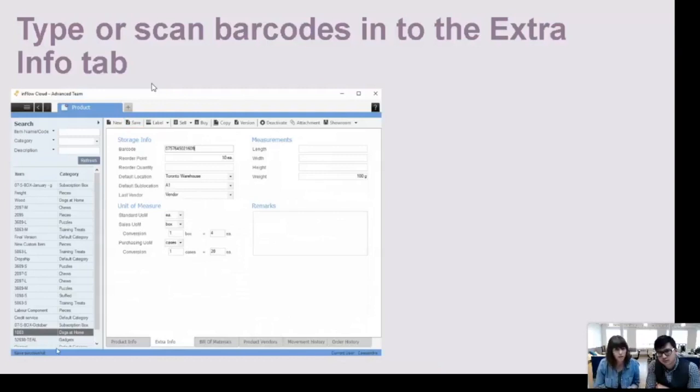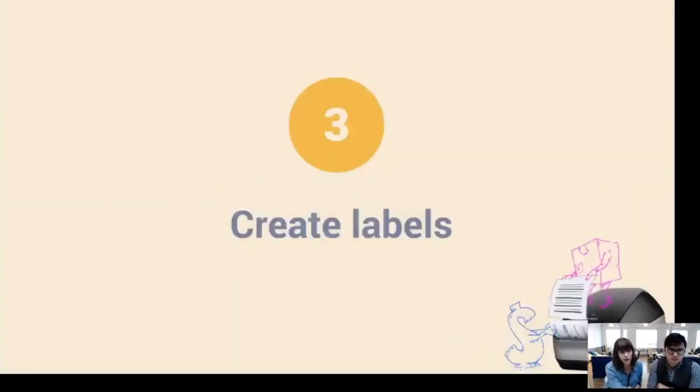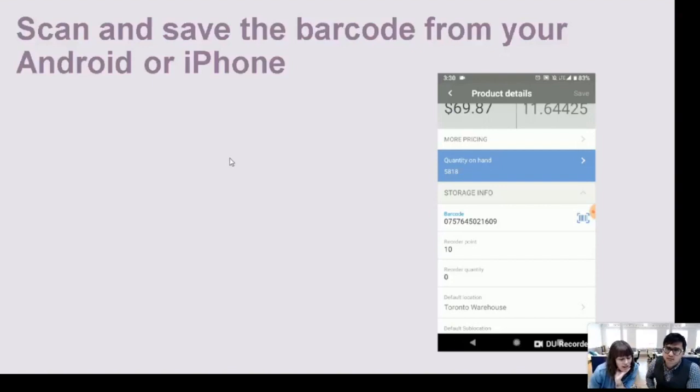And then finally, another option is to actually use the Android or iPhone app. So another option is scanning a barcode from your phone. If you have the Android or iOS app on your phone, you can just find the product record, use your phone's built-in camera to scan the barcode and save it. And that saves back to the Windows app, it saves across all your data.